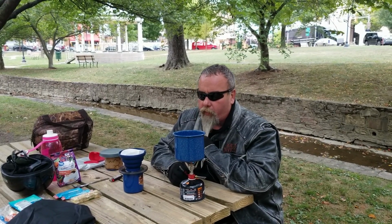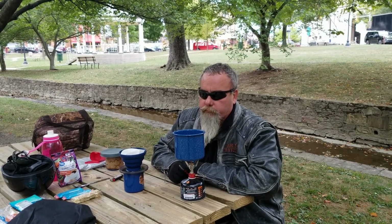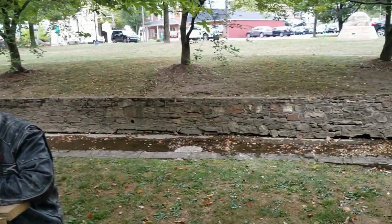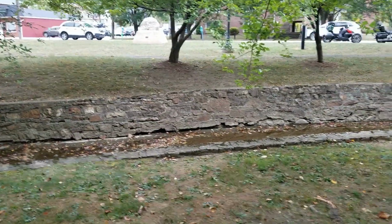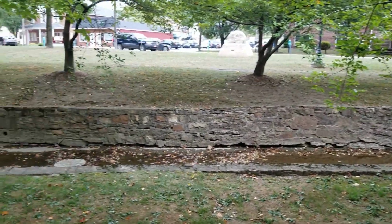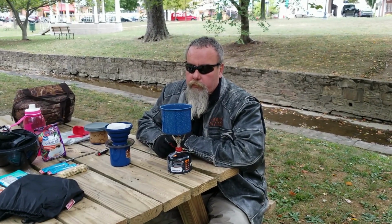This little state park's right in the middle of town. It's got some picnic tables, grills, pavilions. It also has nice restrooms and a swimming pool. If you look around a little bit, you can see the park's very well cared for. It seems like it gets a lot of use. Different times traveling through here, I've seen more than one event going on here. If you look in the background over there, you'll see our bikes parked on the street. That's actually US Route 522 right there where our bikes are parked.